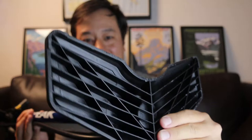I did end up getting the Topeak JoeBlow Race for about 60 or 70 bucks. This thing is really better made than it looks. It has a lot of plastic on both ends, and even the foot pedal is this reinforced plastic. So it doesn't feel like the most high quality.